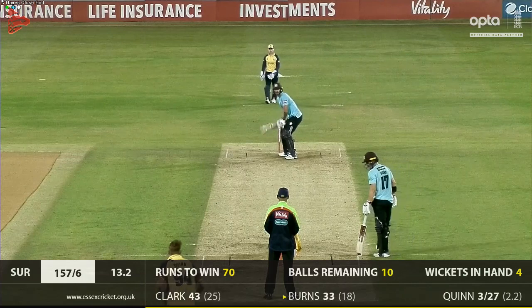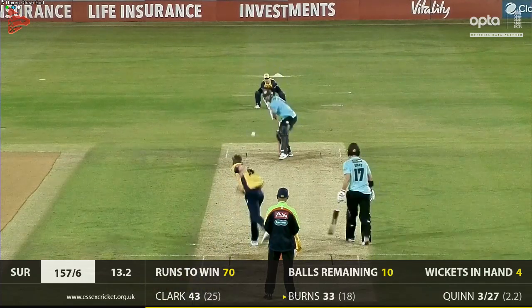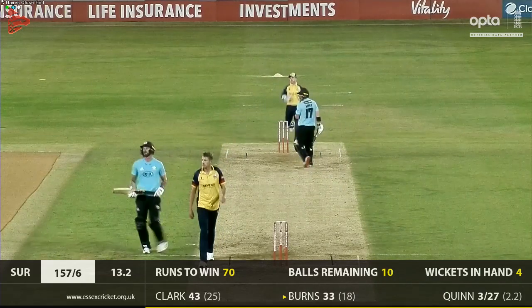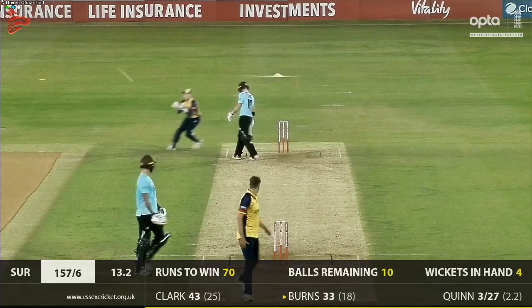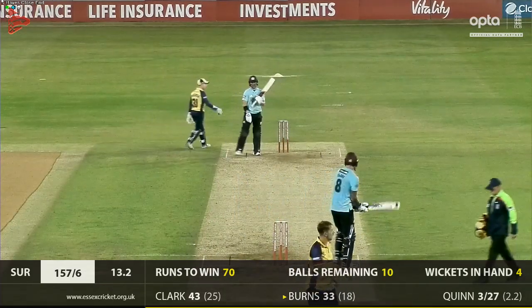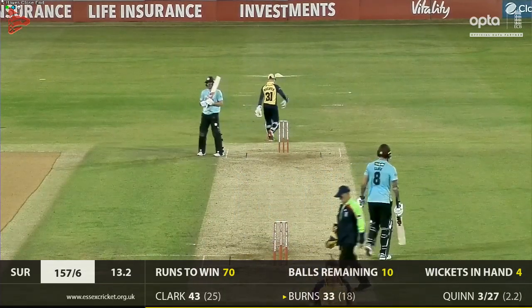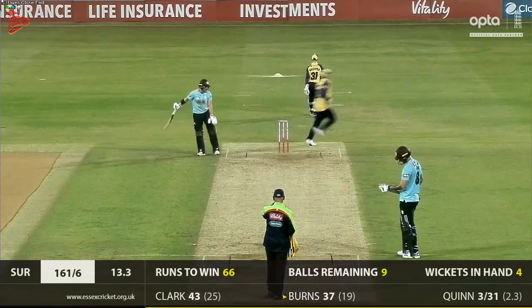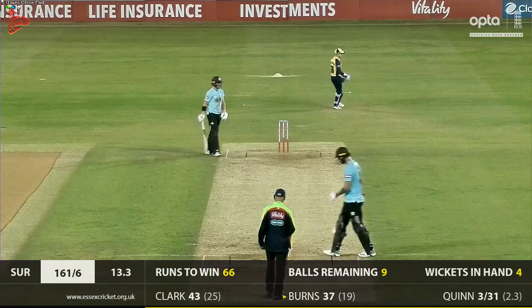Remember the target 227, they still need 71. We're in the penultimate over. It's hit away by Clark, this for a run out towards cover, so they get a single. So we've had what, a no ball, a 1, a wide and a single, and I suppose that in the overall context, with 7.5 an over, it's a good over, so he's still doing okay. 156 for 6 on an extraordinary night.